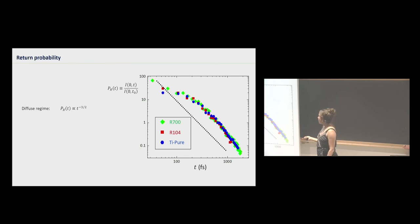So in the diffuse regime, we should get this kind of power law. So that doesn't really seem to fit our data very well. And then for subdiffusion or localization, you can do the same kind of calculations that we just did, and you get something like this. So neither of these seem to fit the data either. And this confused us for quite a while.